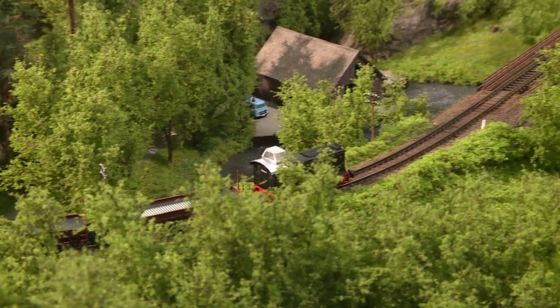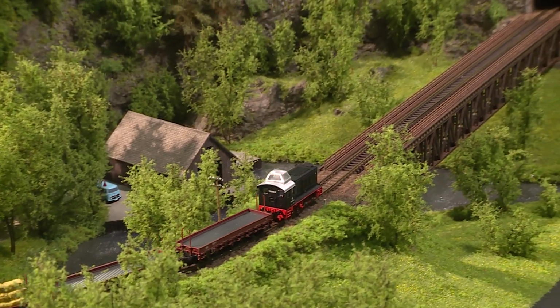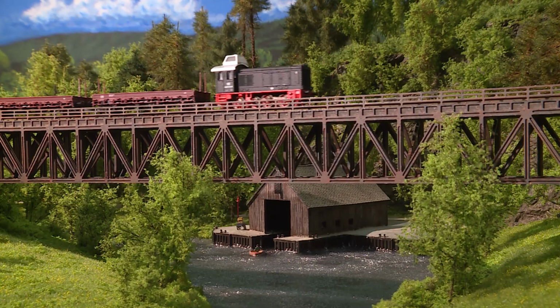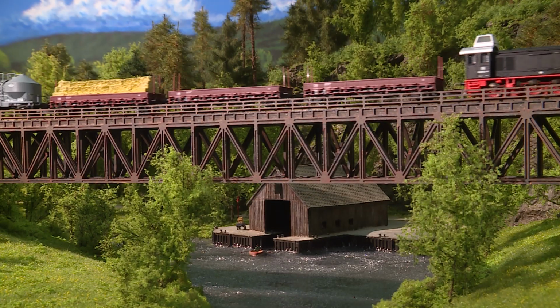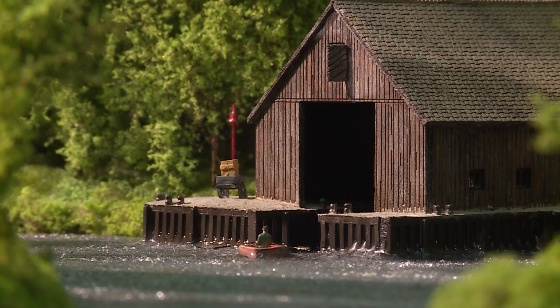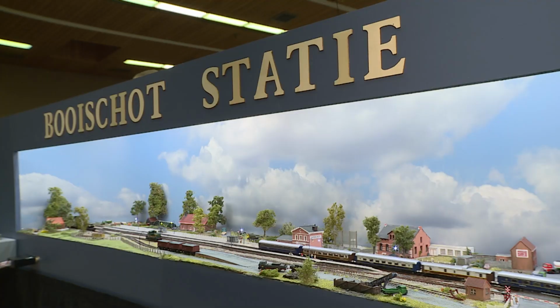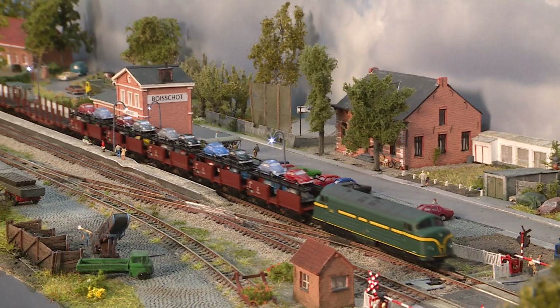In such landscapes, you can take a walk and admire the railroad art buildings, because even on closer inspection, it's hard to believe that this is Z or Z gauge. The replica of a Belgian station is also impressive.